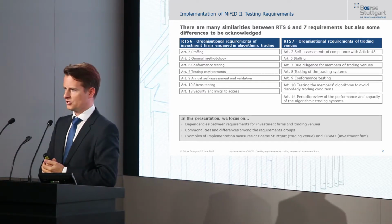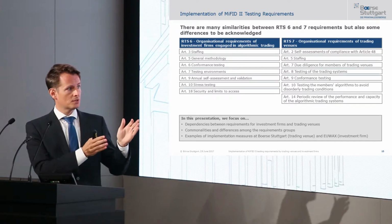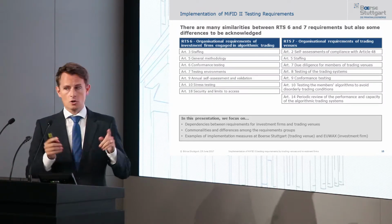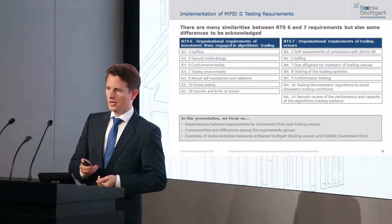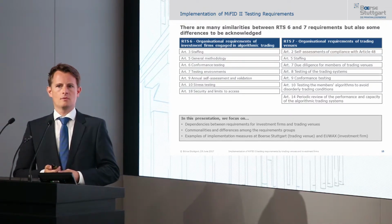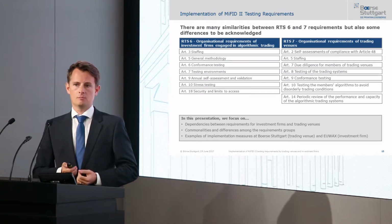In my presentation today, I will focus on the dependencies between the requirements for investment firms and trading venues, and the commonalities and differences among the requirement groups. I'm also trying to bring in some examples from Boerse Stuttgart and EUWAX, as we have these two entities in our group where we need to fulfill the MiFID II requirements.